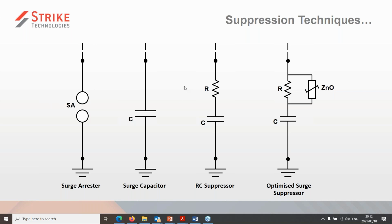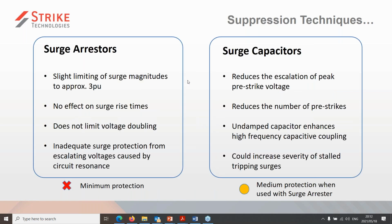So for us to have a look at what are the differences between some of these surge suppression techniques, we would ultimately understand that applying a surge arrestor on its own to try and take care of high frequency transients could be considered minimum protection, not getting full value for the piece of equipment installed. So you're going to have some negatives and some positives for each one of these techniques.